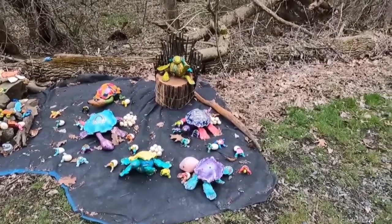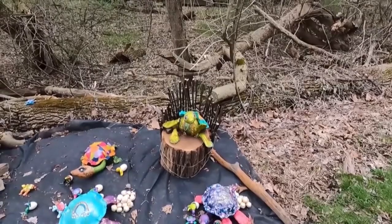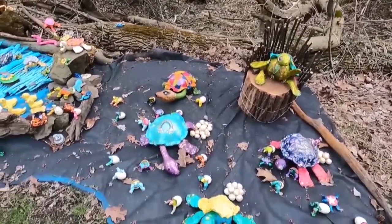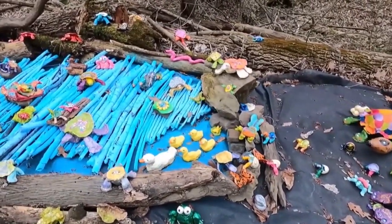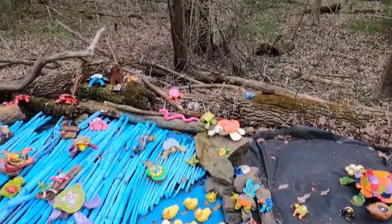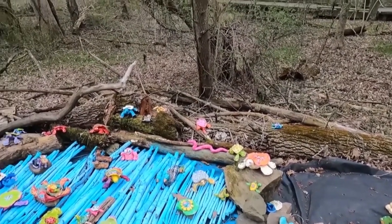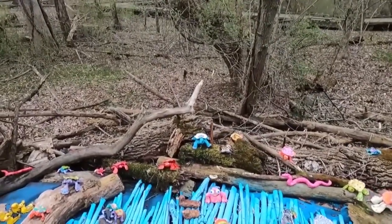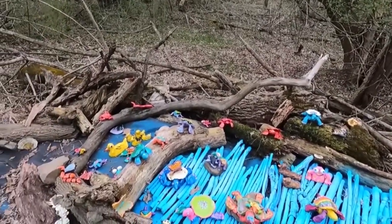Art in the woods. This is very interesting looking. Got some turtles here. That one's waving high. Baby turtles. And here we have a family of ducks. Pig snakes in the background. There's a turtle with a mushroom on its back. Very interesting. Sea turtles.